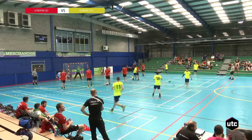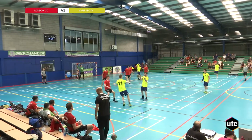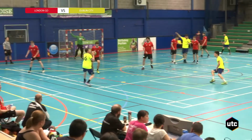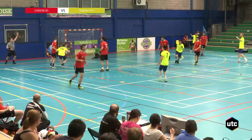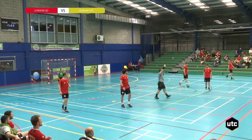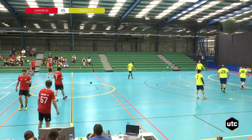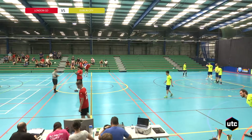Showing he's got it. As I mentioned before, he missed the penalty in the first half, but he made up for it on that occasion, had plenty of space, and he's given London GD a 2-goal lead now. And that's nice play by Dublin City, again the combination of Juan Paredes and Mark Zagier. Not only did they get the penalty, but they've also earned a 2-minute suspension for Paul Arald.